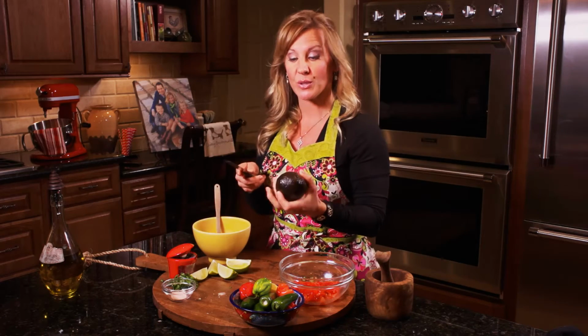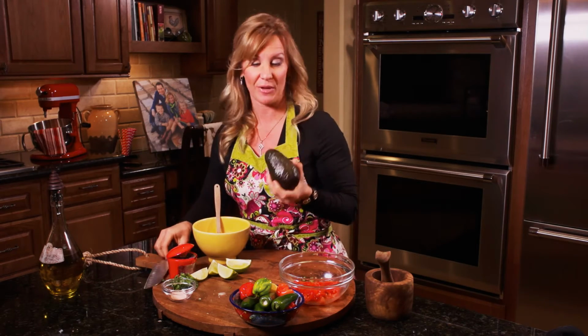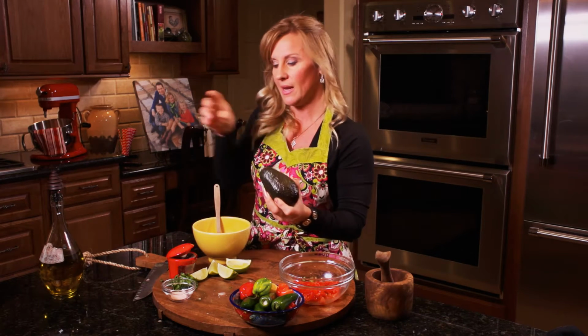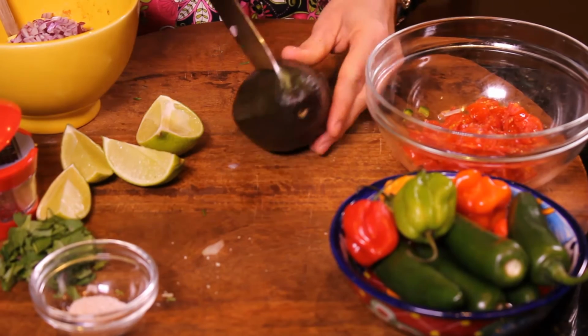And while our vegetables are roasting for the salsa, I'm going to go ahead and make up our guacamole. We use 3 avocados. Some of them are already in here. I'm going to show you how I do this, because some people are wondering how. When you're shopping for avocado, if you touch the tip right here, it should be a little bit soft. This one's really ripe. There's nothing worse than trying to peel a hard avocado. So I'm going to just cut into this.